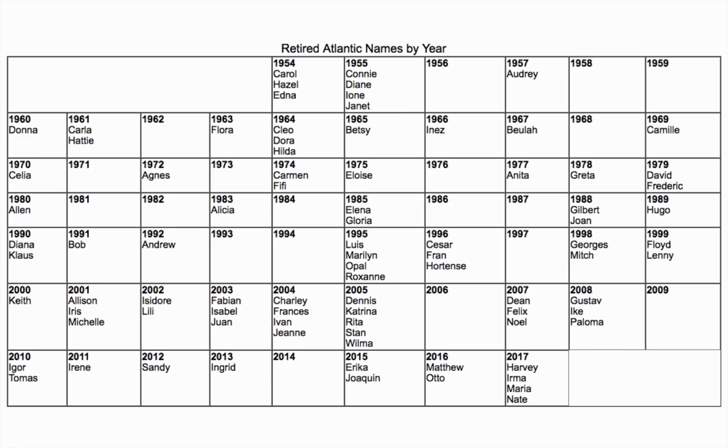So when you look at this, we only go back to 1954, and that's because before 1954, we didn't use names. There were several different naming conventions. One of the first was that we would just name the hurricane after the day it hit, like the Labor Day hurricane of 1935, or we'd name it after the location it hit, like the Great Miami Hurricane of 1926. We then used the phonetic alphabet, like Abel, Baker, Charlie, Foxtrot, during our wars. But then in 1954, we came up with a name list. Really not we, the World Meteorological Organization did.